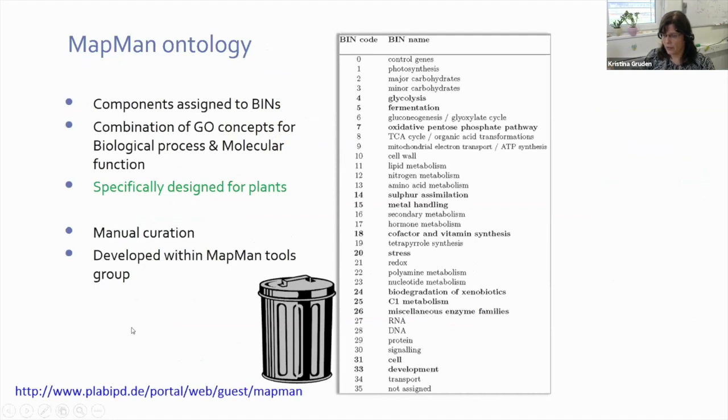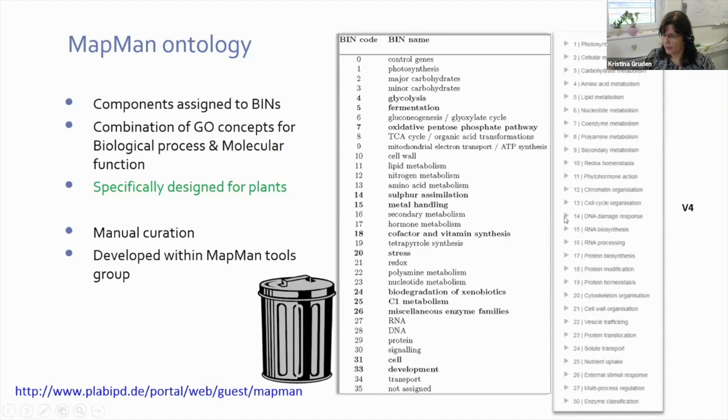This was done through really manual annotation of genes to different functions. So the processes are here called bins. At the first level, we have gene functions organized into 34 bins, and the last one, the 35th, is where the genes with unknown function are output. And just now we are in the process of reorganization to version 4 of the MapMan ontology, slightly differently organized at the first level, but the principle still stays the same.